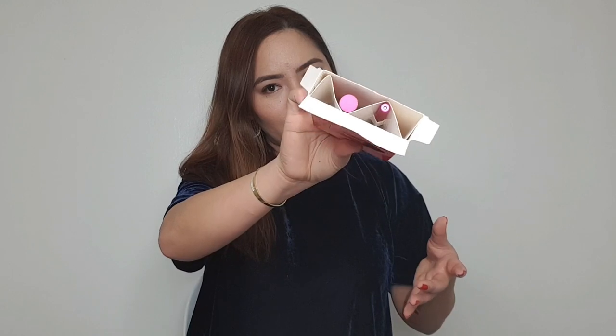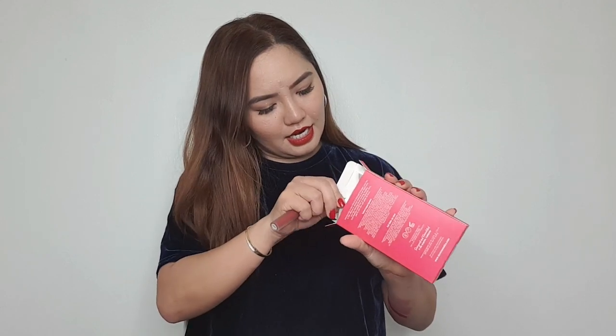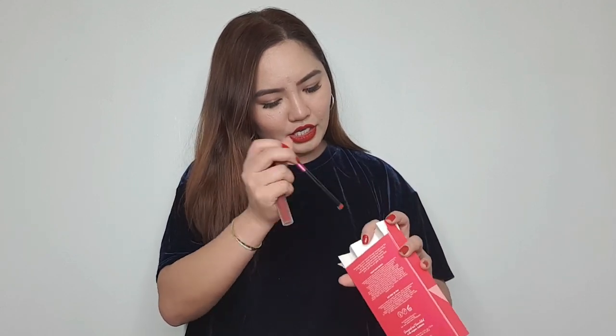So sa loob guys, ang itsura niya is ganito. Yan. Nakalagay siya, naka-separate, which is very nice. Kasi, alam mo yun, malaki yung box, konti lang naman yung liquid lipstick and lip liner. So baka gumalaw-galaw. So it's nice na pinag-isipan niya ipack ng ganito. Yan, naka-organize siya. Kukunin natin yung kanyang liquid lipstick and ang kanyang lip liner.